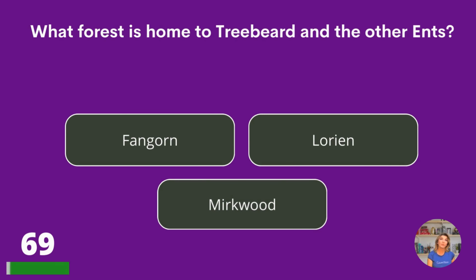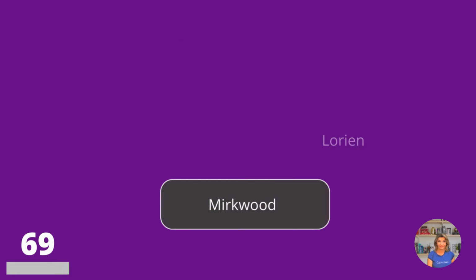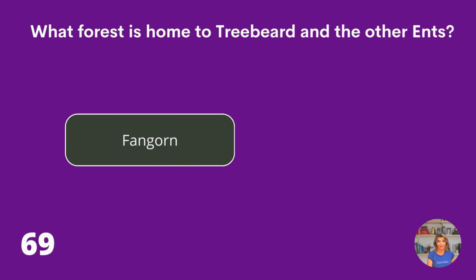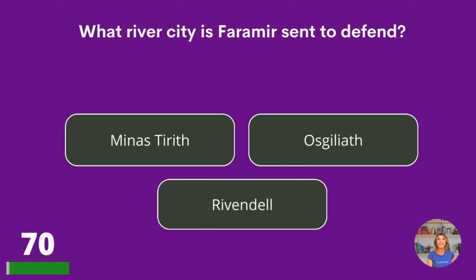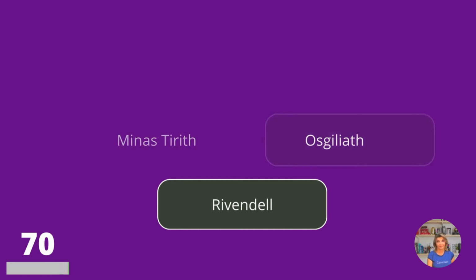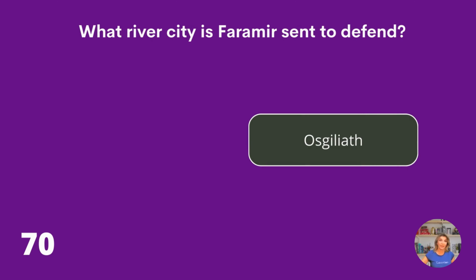What forest is home to Treebeard and other Ents? Fangorn, Lorien, or Mirkwood? Fangorn. What river city is Faramir sent to defend? Minas Tirith, Osgiliath, or Rivendell? Osgiliath.